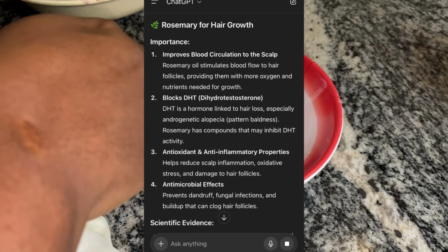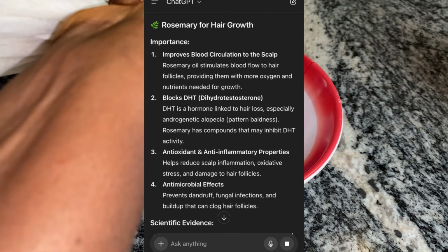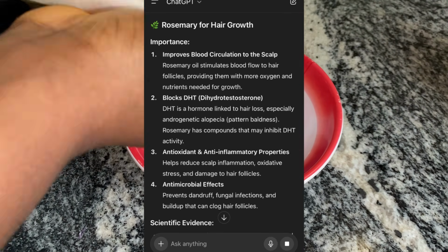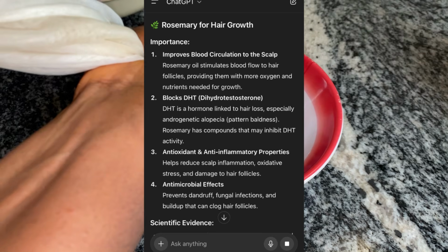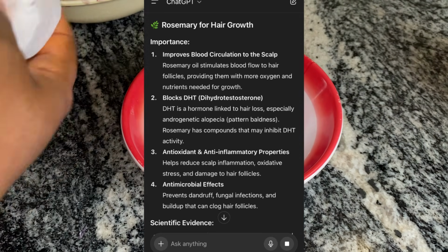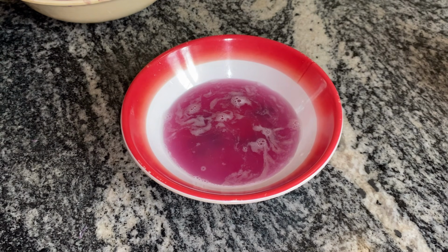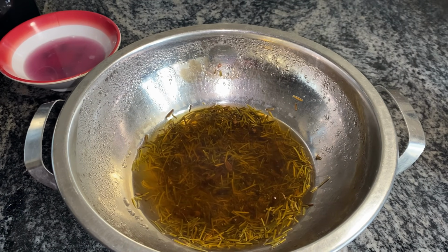Rosemary is known for stimulating blood flow to the scalp, providing it with more oxygen and nutrients needed for hair growth. It is also a DHT blocker, DHT being the hormone responsible for hair loss, especially when you're dealing with alopecia. So basically, I am going to be steaming my rosemary, and this is because of this video. I don't want it to take time. Rosemary has compounds that prevent DHT activity. Rosemary has both antioxidant and anti-inflammatory properties that help reduce scalp inflammation, oxidative stress, and damage to hair follicles. It prevents dandruff, fungal infections, and buildup that can clog the pores.